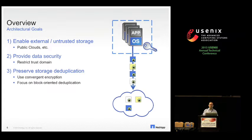So we set the next goal. We'd like to do this preserving storage deduplication at the storage backend without making it appear in my security regime. I don't want to give it the encryption keys, and I really just assumed it does not even know I'm doing my encryption. To do that, we used an existing technique called Convergent Encryption and used that as the basis for building our system. I'll talk a little bit about what that means and how it works in the security section.